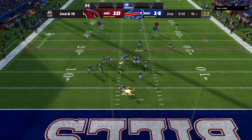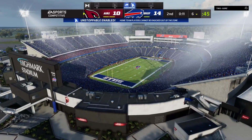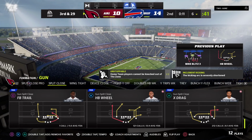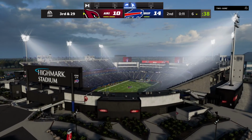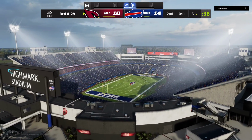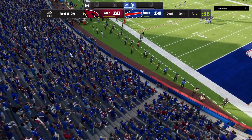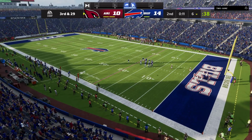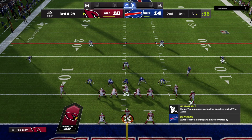Here's Murray as he sets to throw it. Forced out to his left. Under pressure again, and down he goes again. Now the Bills will use the second of their timeouts as they stop it with 11 seconds remaining in this first half. After the sack, they'll come up now 3rd and long.